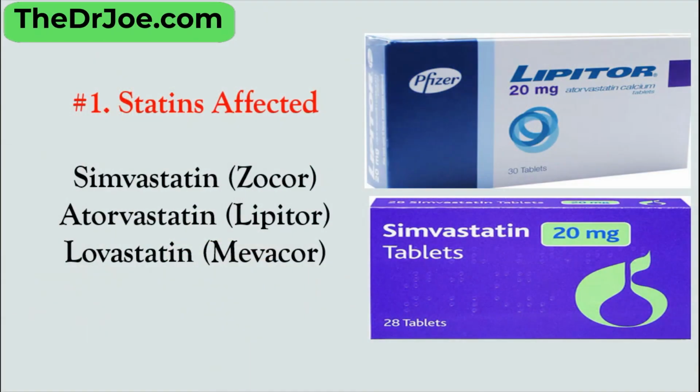So the first group of medications that are affected by grapefruit or grapefruit juice consumption are the statins, but not all statins are affected. These three are the ones that are affected by grapefruit or grapefruit juice consumption. Simvastatin goes by the brand name Zocor. The other one is atorvastatin, which goes by the brand name Lipitor, is equally affected by grapefruit or grapefruit juice consumption. Lovastatin goes by the brand name Mevacor, is also affected by grapefruit or grapefruit juice consumption.